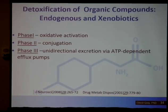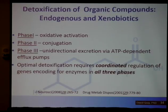So, not to insult your intelligence, I know you're all familiar with this. We're going to talk about phases 1, 2, and 3: the oxidative activation, conjugation, and then the unidirectional excretion of the conjugated phase 2 products via ATP-dependent efflux pumps. Now, the take-home message here is that optimal detoxification requires coordinated regulation of genes encoding for all enzymes in all 3 phases. We don't just fix phase 2 without working on phase 1 or phase 3.